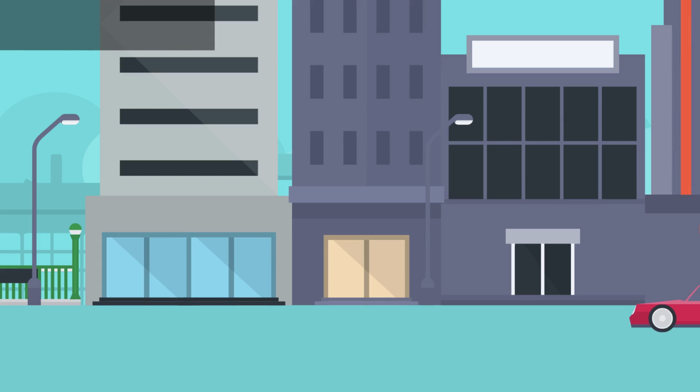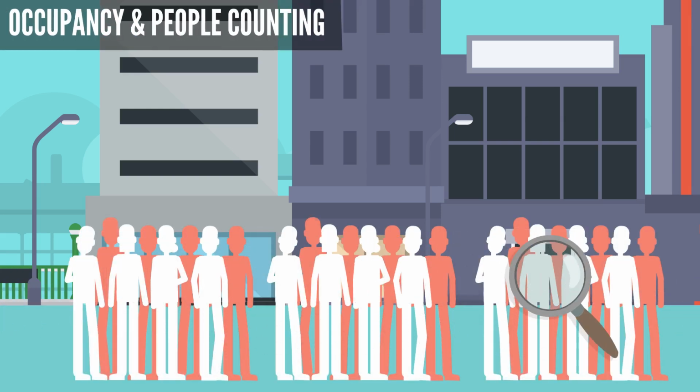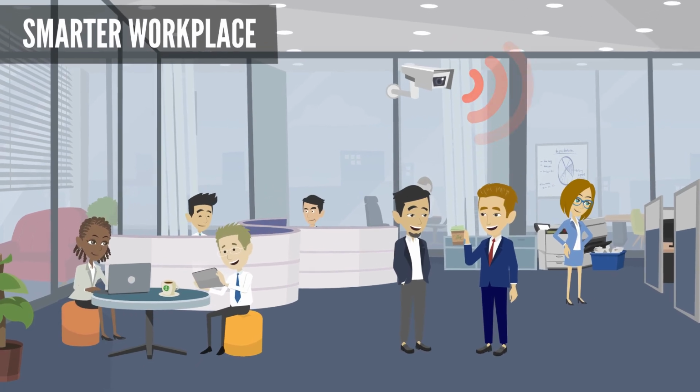Net4vision for occupancy counts people in buildings and spaces with real-time and historic views, providing insight and understanding, a key starting point for making our workplaces smarter and more efficient.